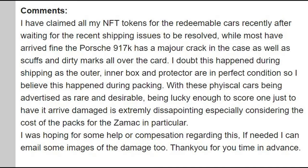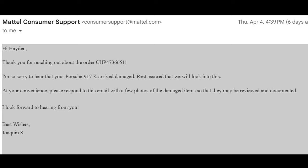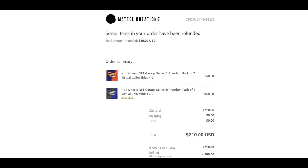So I emailed Mattel, trying to be all professional-like, with a polite yet stern email, basically stating I'm pretty disappointed and this seems unacceptable that the cars have come damaged, and I said I'll provide pictures if need be. And after waiting a couple of days, they did get back to me, basically apologetic about the car and wanted me to send them some images. So I did, and before I even got an email back, I had a refund notification.